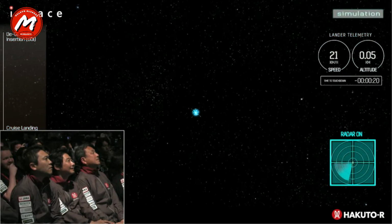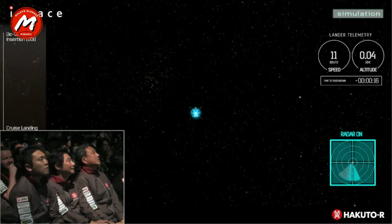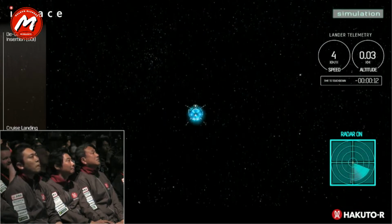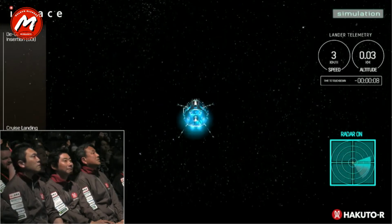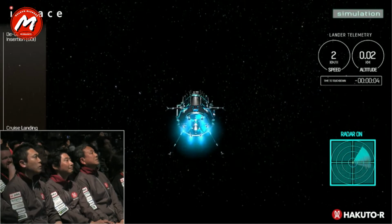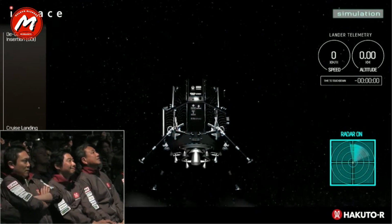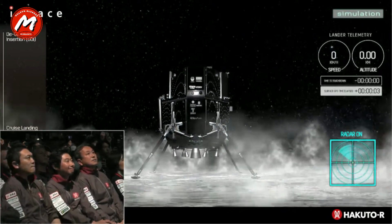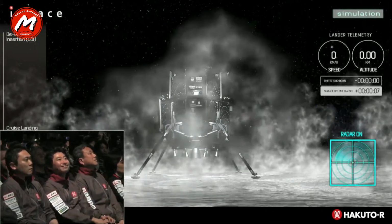And our simulation might have lost its connection with the MCC. No reason for concern yet. We are still seeing the animation going. 3 kilometers per hour. Only meters above the surface now. And now we are at the moment of planned landing time. Again, everyone, please give us a few moments to confirm.